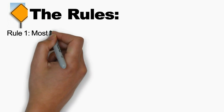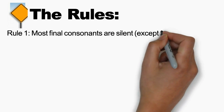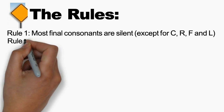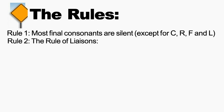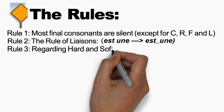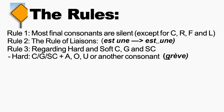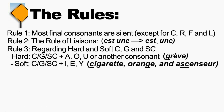First, that you don't pronounce final consonants except for C, R, F, and L, the consonants in the word careful. 2, that you do pronounce final consonants when they form a liaison, when they come right before another word that starts with a vowel. So you get things like est une instead of est une. 3rd, how CG and SC are pronounced hard when they're in front of A's, O's, and U's, as in câble, gorge, and sculpture, or followed by consonant, as in grève, and they're pronounced soft when they're followed by I's, E's, and Y's, as in cigarette, orange, and ascenseur.